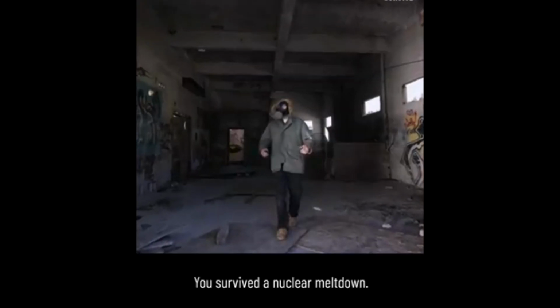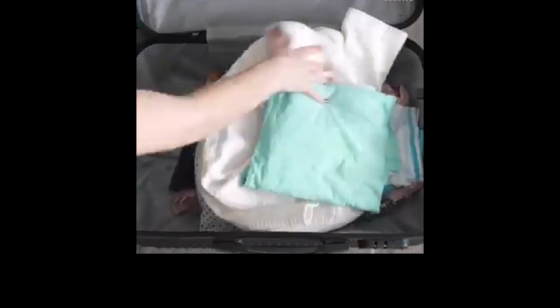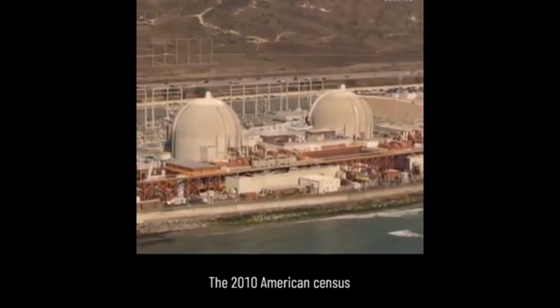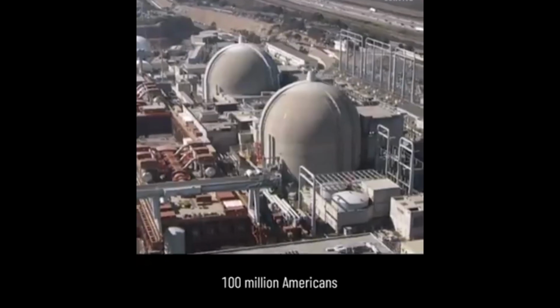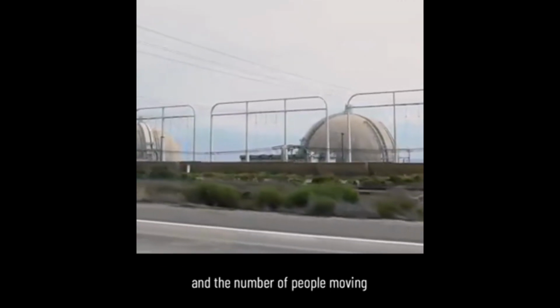Great! You survived a nuclear meltdown. Now maybe you want to consider moving to another town. The 2010 American census showed that more than 100 million Americans live in an 80-kilometer radius from a nuclear plant, and the number of people moving near nuclear plants is still growing.